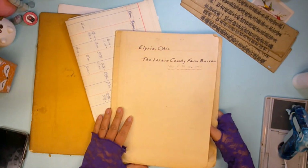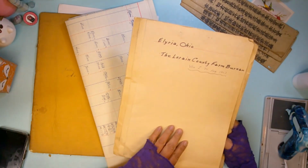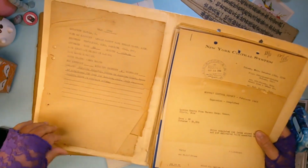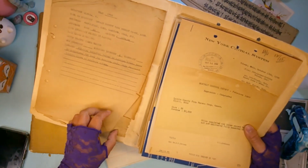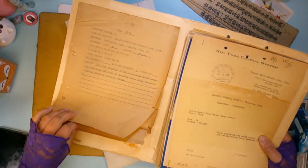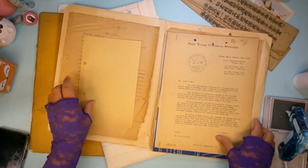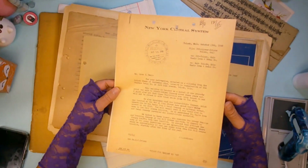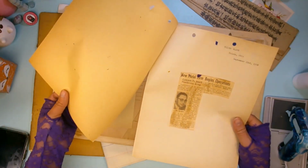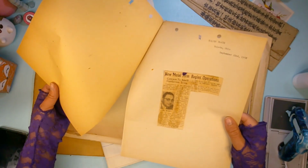And then the Lorain County Farm Bureau. I don't know where that is, but I think I know where Lorain County is. Oops. These are from 1940. This one's 1958, 1967. Farm pages. Receipts. New York Central System. This is cool. Relative to Toledo, Ohio. Definitely know where Toledo is. New metal firm begins operations. Mr. Kripke. Neat.